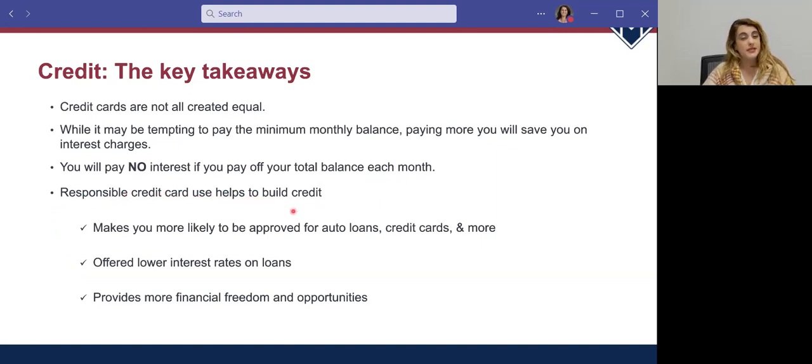Late payments, missed payments, that all hurts your reputation. It's going to increase your interest rate. And the more responsible you are over time, the more opportunities will become available to you. And we'll certainly get into that more when we get into credit reports and scores. But as far as getting a credit card, think, ask questions, compare.